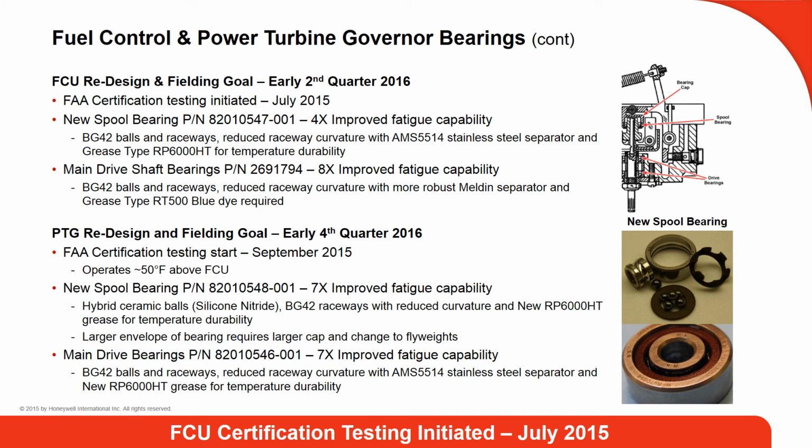Power turbine governor redesign: we expect to field the newer bearings in the early fourth quarter of 2016. Our FAA certification testing is starting this month, September 2015. Another item to note is that during our testing, we've identified that the power turbine governor operates about 50 degrees Fahrenheit above the fuel control. So the new spool bearing will have a 7x improvement in fatigue capability.